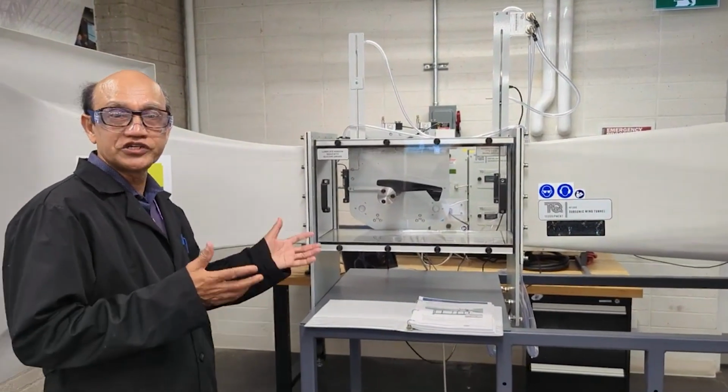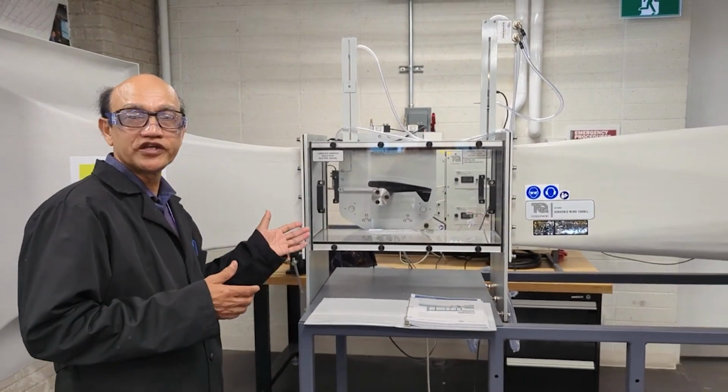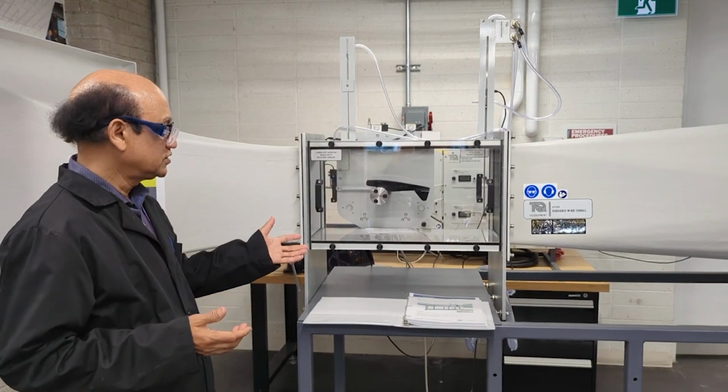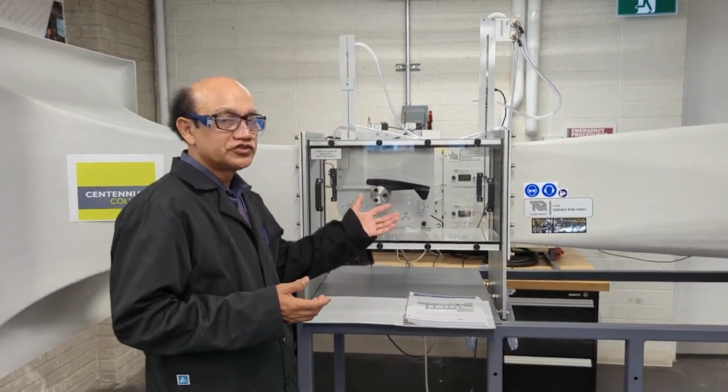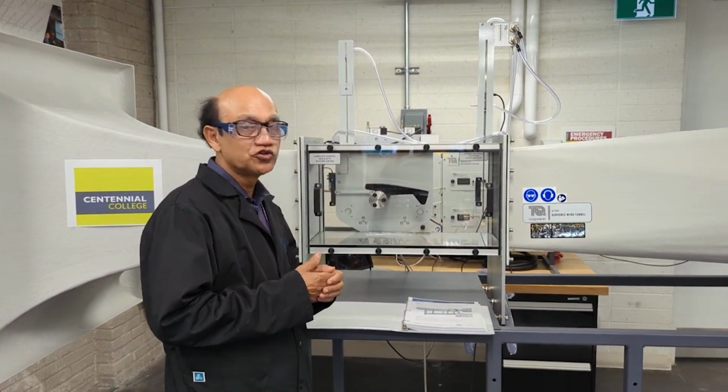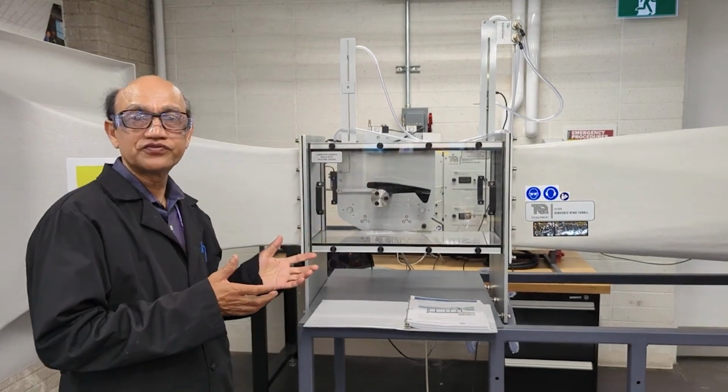This is the newly purchased subsonic open circuit wind tunnel by the college, Centennial College. This was the wind tunnel that was purchased from TecQuipment. The model number is AF1300.